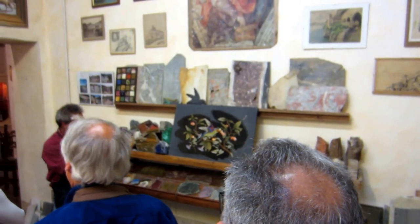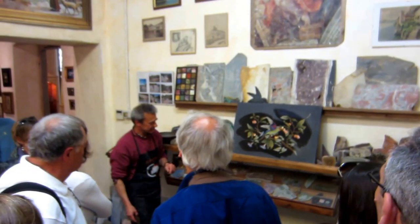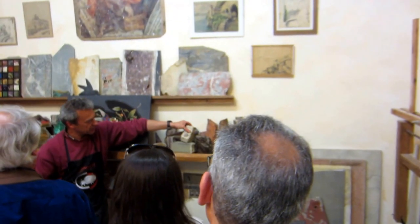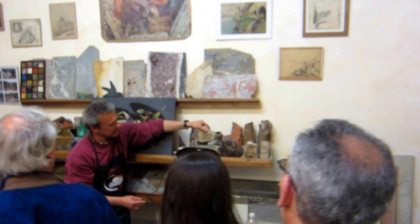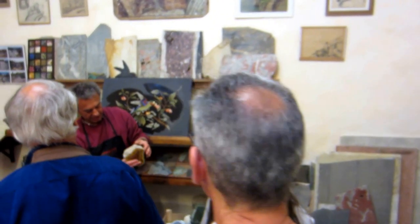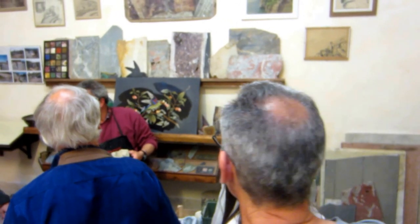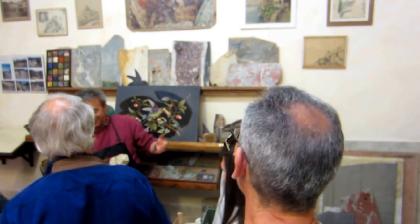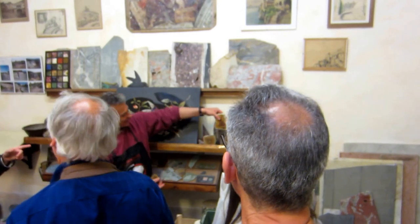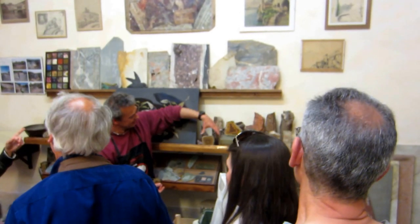Abbiamo il calcedonio nel sud della Toscana. That one comes from the south of Tuscany. Queste sono pietre che si trovano a Fiesole. Qui abbiamo una pietra paesina, qui abbiamo un lineato, si chiama lineato. Ecco come si presenta da fuori. Semplici sassi e dentro. So it looks like a rock from the outside, but inside it's quite spectacular. That comes from the little hilltop town just north of Florence.